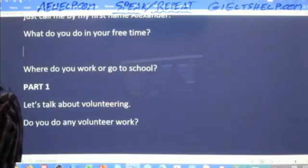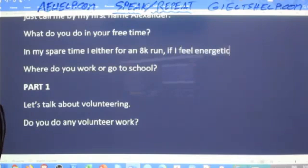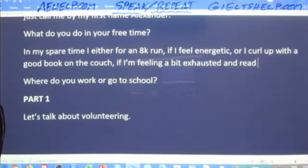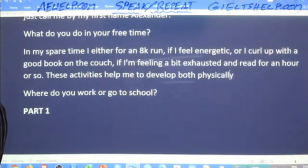So what do you do in your free time? In my spare time, I either go for an 8K run if I feel energetic, or I curl up with a good book on the couch if I'm feeling a bit exhausted, and read for an hour or so. These activities help me to develop both physically and mentally.